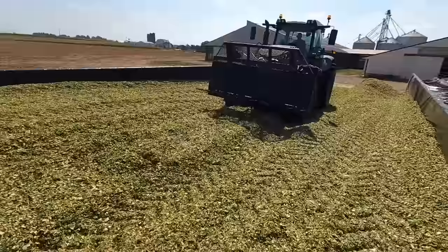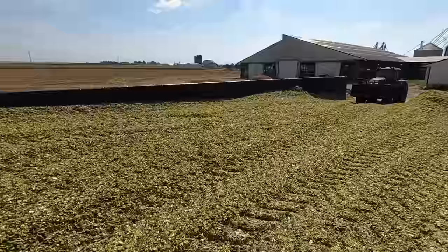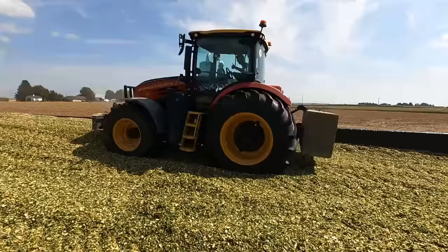So he's just pushing every load up here, trying to make a 4 to 6 inch layer. That way we can pack every layer, try to get really good density. We just have a second tractor, just packing away. It's really nice to have two to keep up with the chopper.